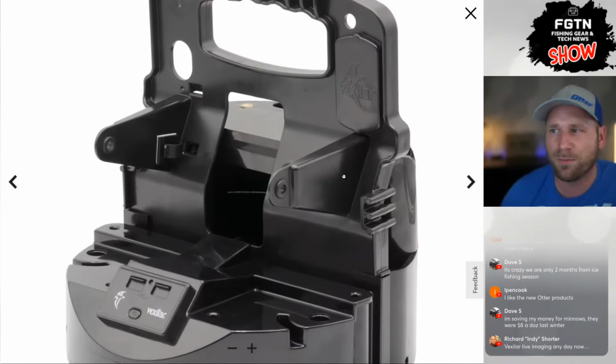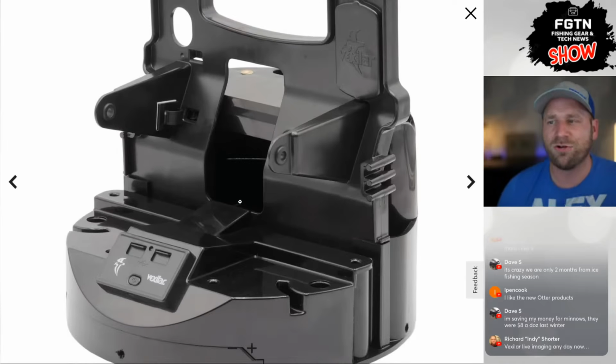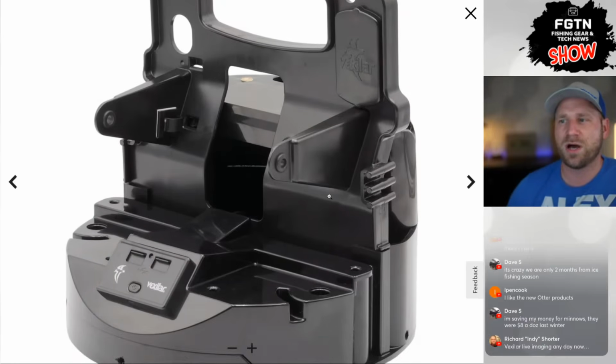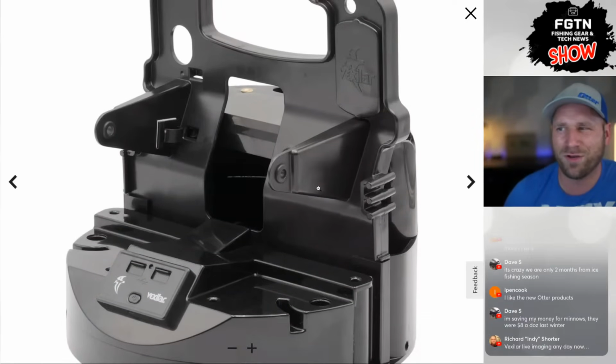You can see they're molded. It's one piece of plastic here. So you're not going to be able to move the gimbal bracket out or in. Maybe you can get creative. Maybe you saw these off and you can just screw another gimbal bracket onto it. I probably wouldn't do that.